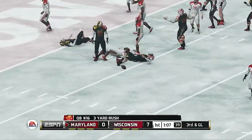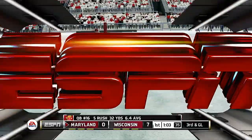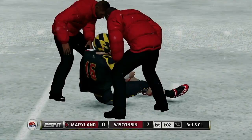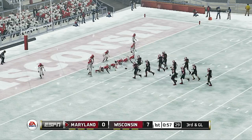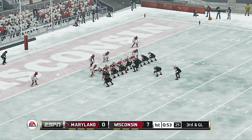Runs outside for a nice gain. 4 yards there on the old quarterback keeper. Yeah, we've got an injured player on the field. So it's third down, but the offense is only 4 yards away from evening this game up. Well, after that injury, we'll get to see the backup quarterback here.